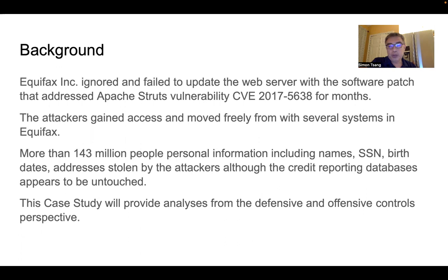Fortunately, the credit report database appears to be untouched in that case. Otherwise, we would be in much more trouble. So the case study will provide some analysis from the perspective of defensive and offensive controls. We will get into more details on that, because the whole reason for the data breach is not even just one system administrator forgetting to do the job. The root cause is actually the organization structure, and they don't have a well-defined policy and control process, which led to all these issues.